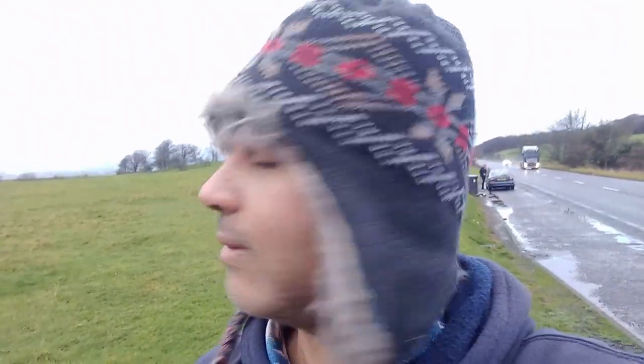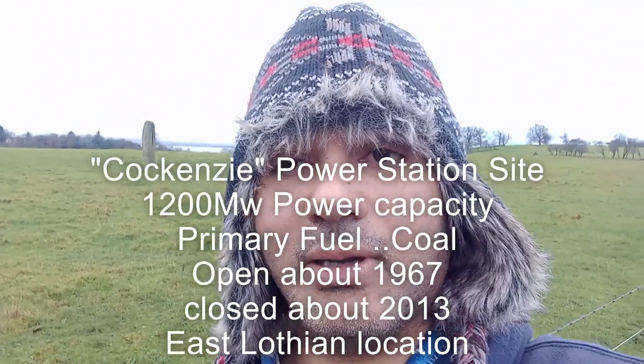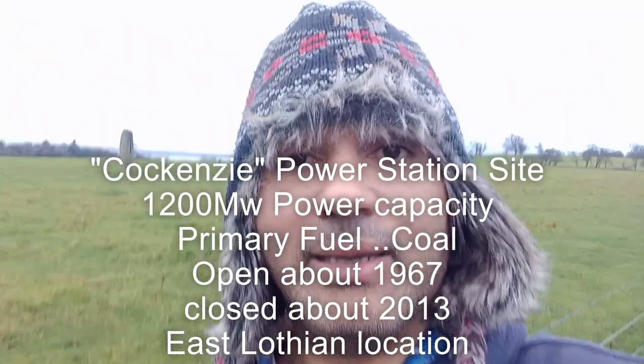because we're going to be having a look at some old derelict buildings today, hopefully. Once I've stopped off here, I'm going to continue along the A985 and have a look at what's left of the old Longannet power station, and I'll get some footage of what I can of it. Then perhaps later on I'm going to head to a place in Fife, I'll get the name of that for you in a moment. And then possibly have a look at Cockanzie power station, which is on the A1, heading southbound, kind of east of Edinburgh as well.